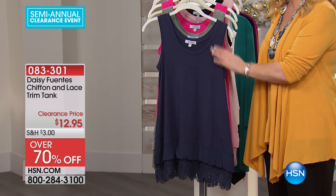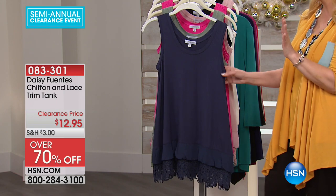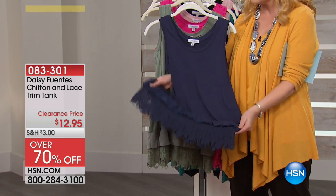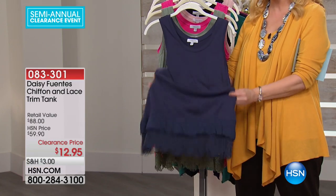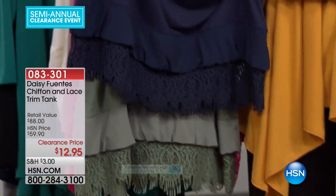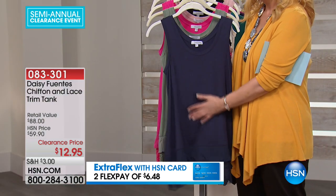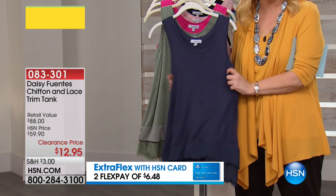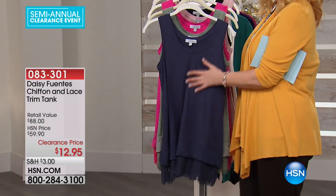It's her chiffon and lace trim tank. It's only $12.95, over 70% off. I know, I feel guilty, but I did buy some stuff before my show started, and this is one of them, because you will wear this for every top that you own that you want to be a little bit longer. All you do is pop one of these tanks on, lots of stretch, nice and stretchy. I don't want to say it smooths you like shapewear. No, very generous, but it feels fantastic.